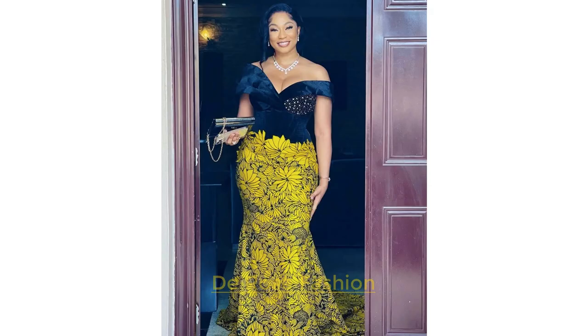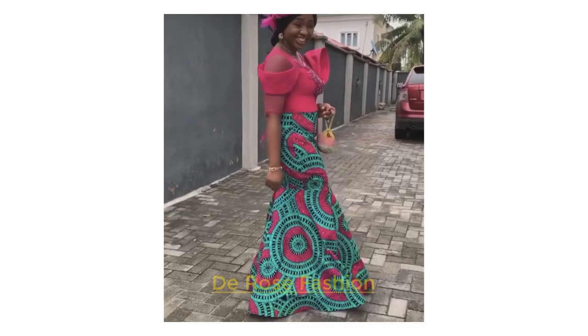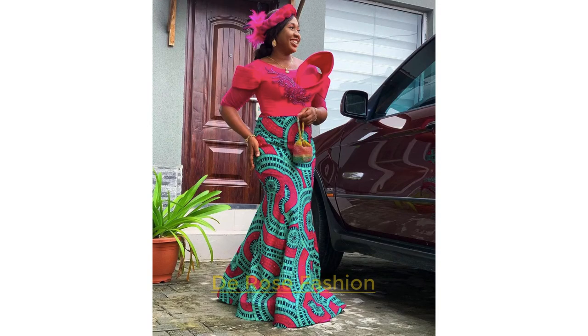I have another long style again for you here, and it's looking so astonishingly beautiful. These styles are very, very cute, very, very unique. And one thing about my styles is that they are always unique. If you look at the designs, you see that they always have unique designs, and they look so perfectly fit for the model. Same as it's going to look on you.